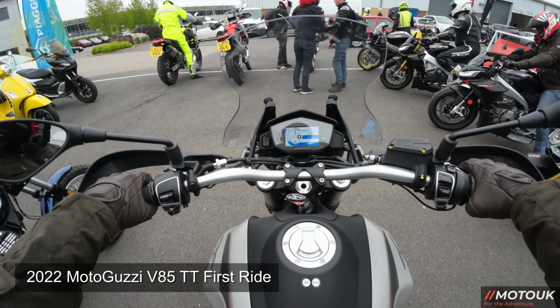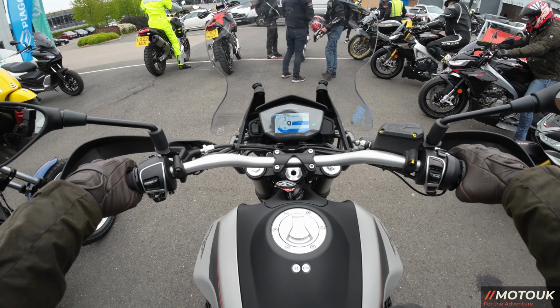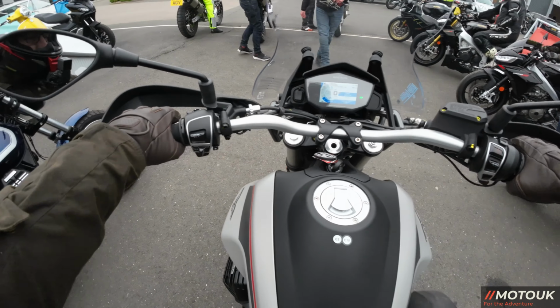Okay, so we're on the Moto Guzzi V85 TT first of all today. Nice looking dash, USB charger, cruise control, you've got all the bells and whistles.